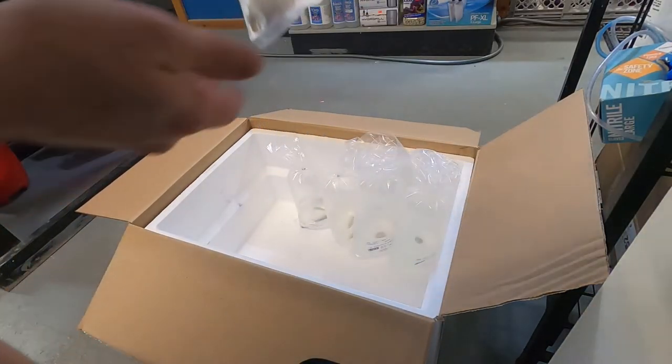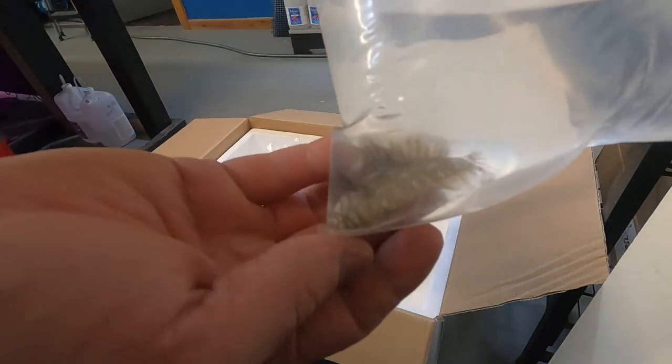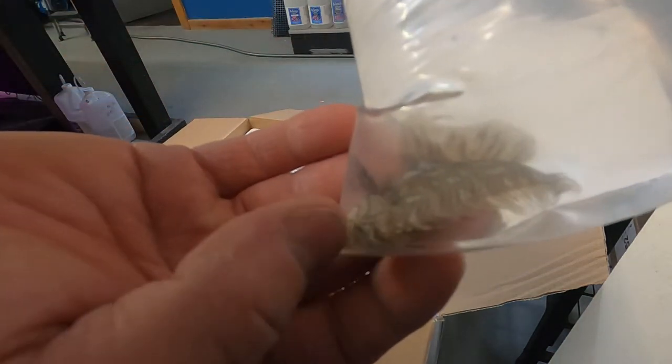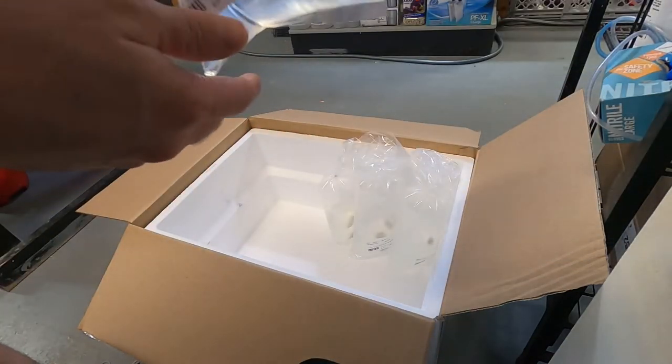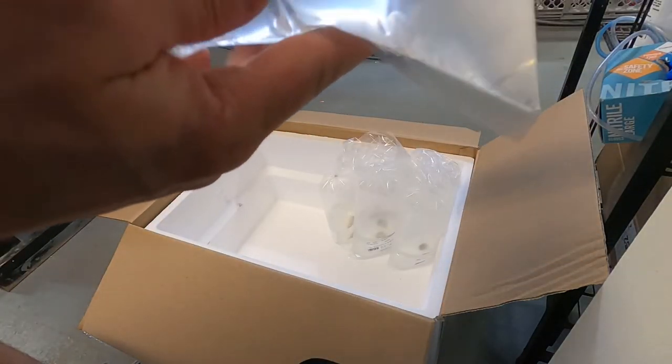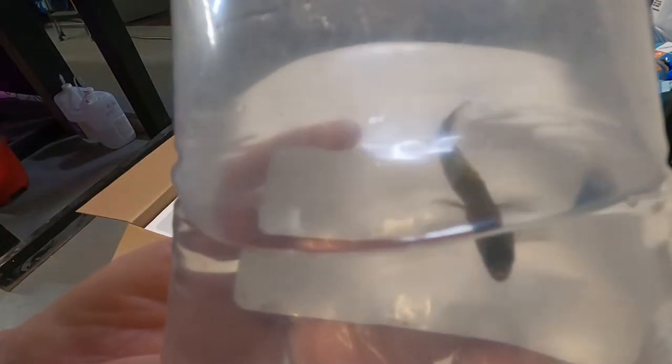All right, next up, guys, is a dragon wrasse. Beautiful wrasse. One of my favorites. What do we have next here? We have a scissor-tailed goby. Cool, we haven't had one of these guys in a while. Very easy, community-friendly.